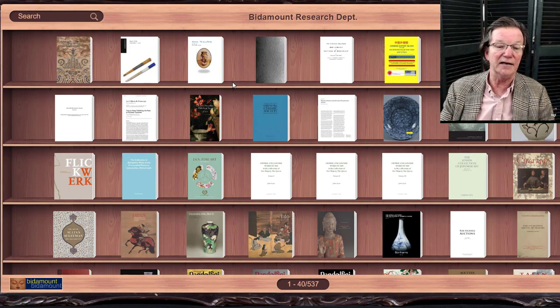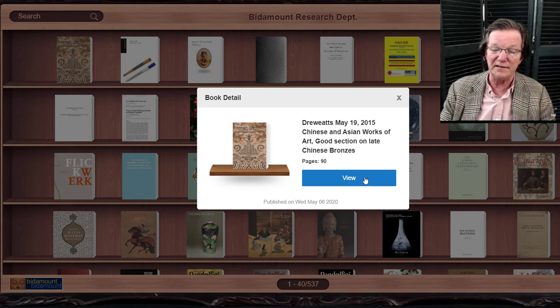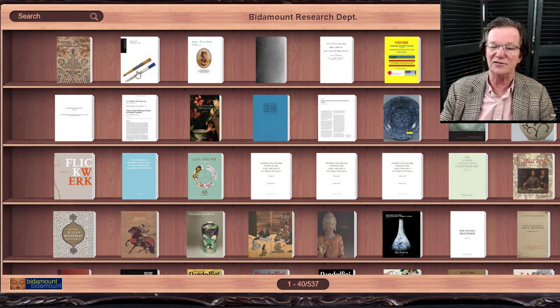And we also added a couple of catalogs that we never got around to posting. We had gotten the PDFs for them a while ago, but these are from Druid's auctions, some 2015 catalogs that we'd been meaning to put up. We did put them up, so those are in the reference section today.